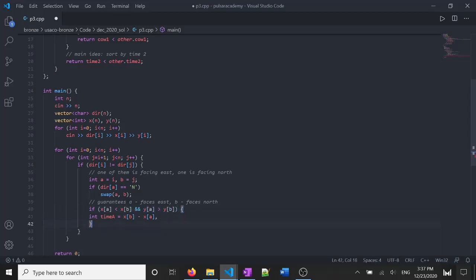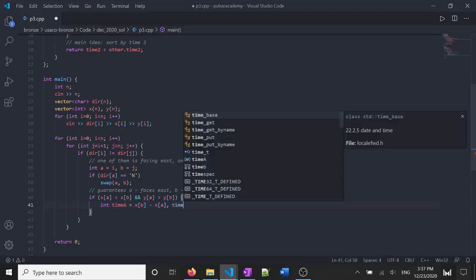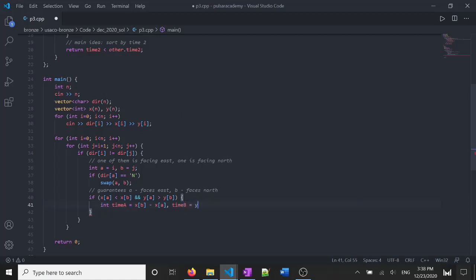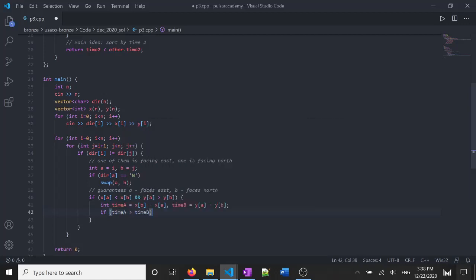And you can always pause the video and scrutinize why exactly these are the case. It's just a bit of math and looking at the orientation. Time A is that, and time B is equal to this. Again, you can just look at the diagram and see why that's the case. So now, if time A is larger than time B, that means cow A gets there later than cow B.